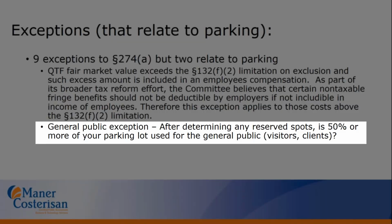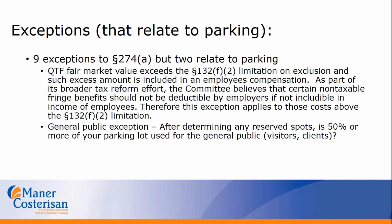There's also the general public exception, and we'll talk about this in the steps that I'm going to go through in a minute. In the second step of the calculation, if you have determined that over 50% of your parking lot, after looking at your reserved spots, is used for the general public, meaning visitors, clients, people like that, then at that point in the calculation you can skip the rest of the steps and you don't have any more non-deductible costs. An example, I think, would be a museum. If you only have maybe 8 employees working, none of the spots are reserved, and the rest of the parking lot is really for the general public, for your visitors, then you may get out of having to calculate this loss of deduction.